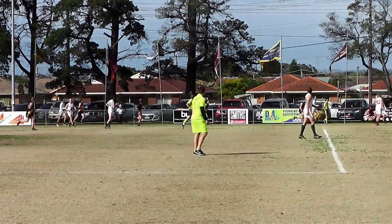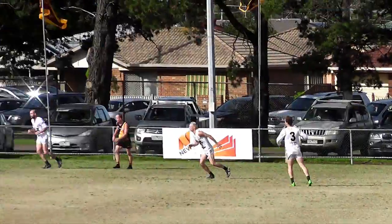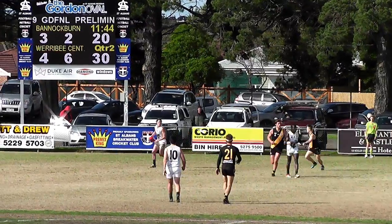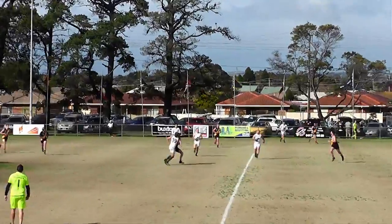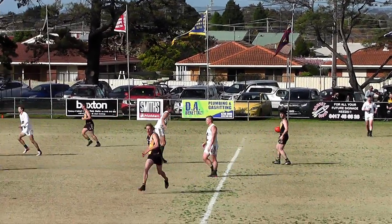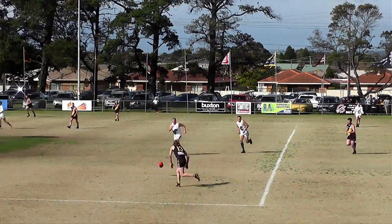Now the ball comes back. Werribee might be able to pick it up at half forward. Boyd was there, but they're going the other way. Hetherington for Bannockburn. Scrubby kick. Only as far as centre wing. And the mark has been taken for Werribee Centrals. They go towards half. Oh, great Cowley mark. Great mark against Reece Miles and Nick Ball. Took the mark at centre half back. His kick was terrible as well to Spiller.